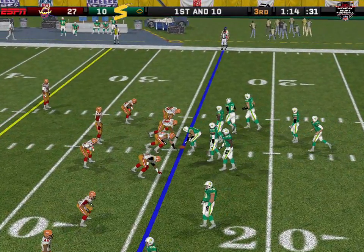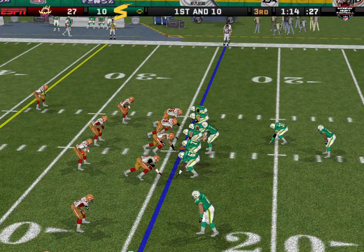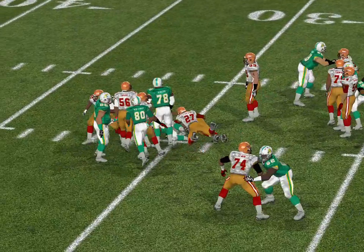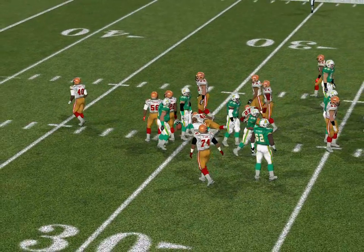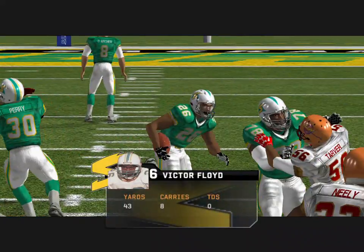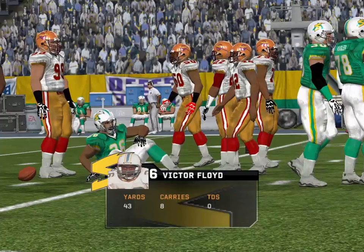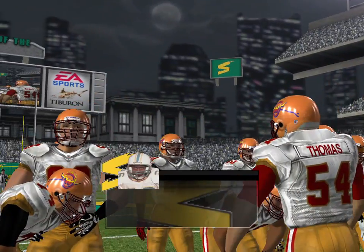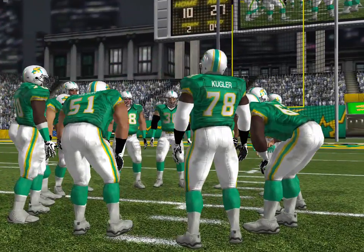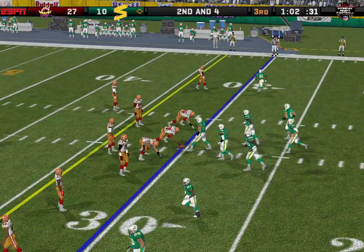First and 10. The visiting team with a 4-man front. At the 30-yard line. The tackle in the league at 4 to 5 yards. There are a lot of things that go into the running game. You have to have a good play call, good blocking, and a back that can take advantage of the opening. All on their own 40. All on the 30-yard line.